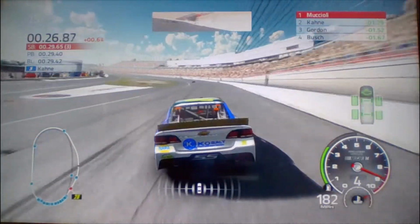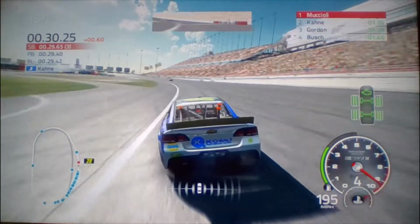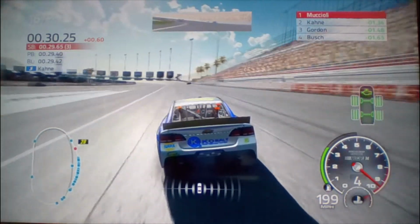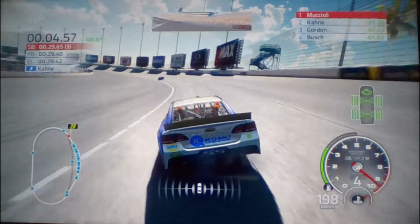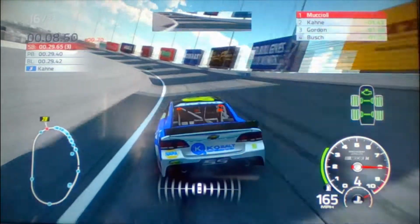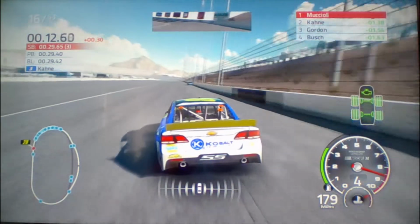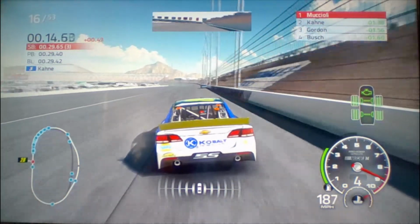Oh, in the wall. Oh, no. That's not what we want. How bad is it? Car is destroyed on that side. Nothing I can do about it now. Yeah, that's cool. With the yellow bumper says it all.